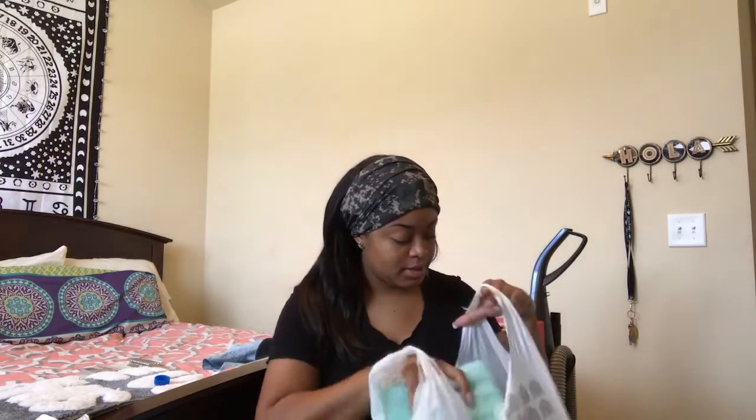Yay. Alright, so then we also have these towels because there was a problem with finding my roommate's first initial. So we just got 2 of those and we're gonna hang them up.